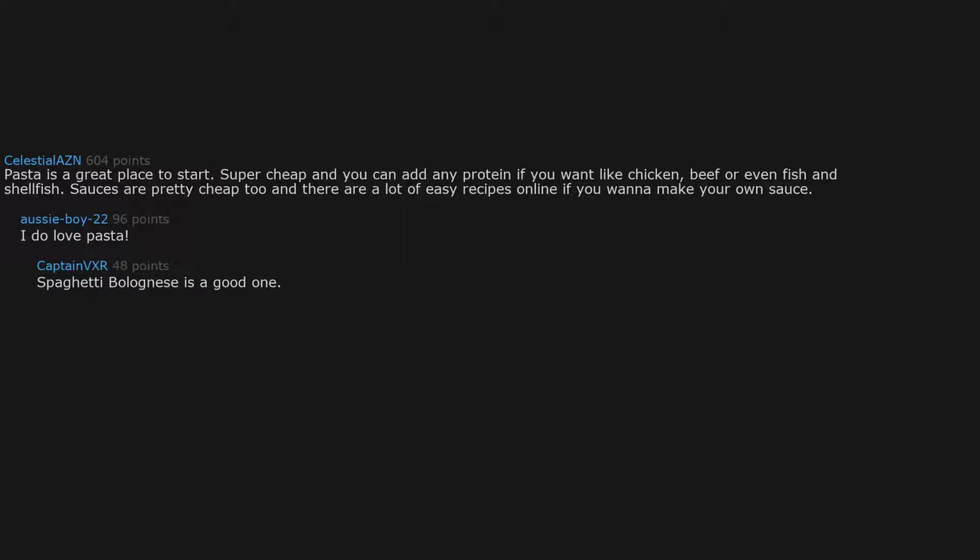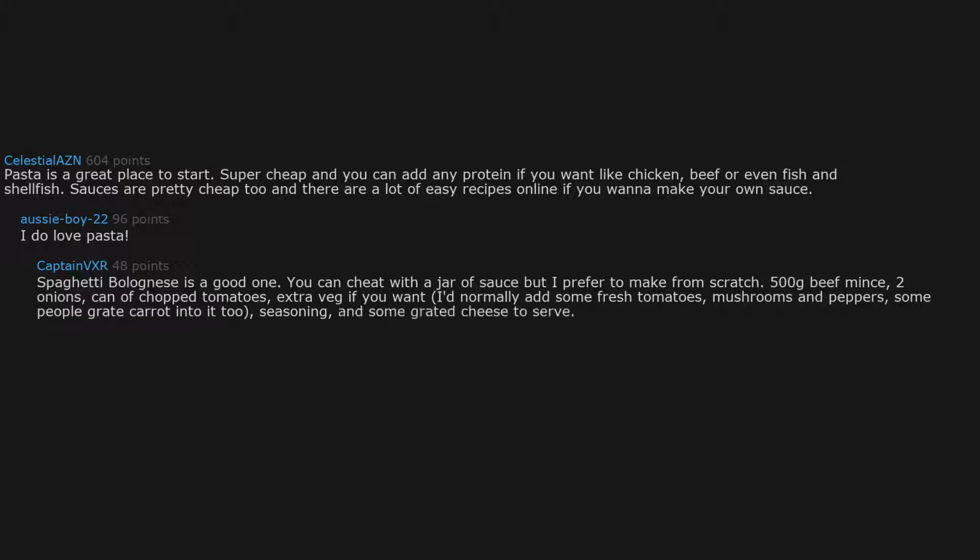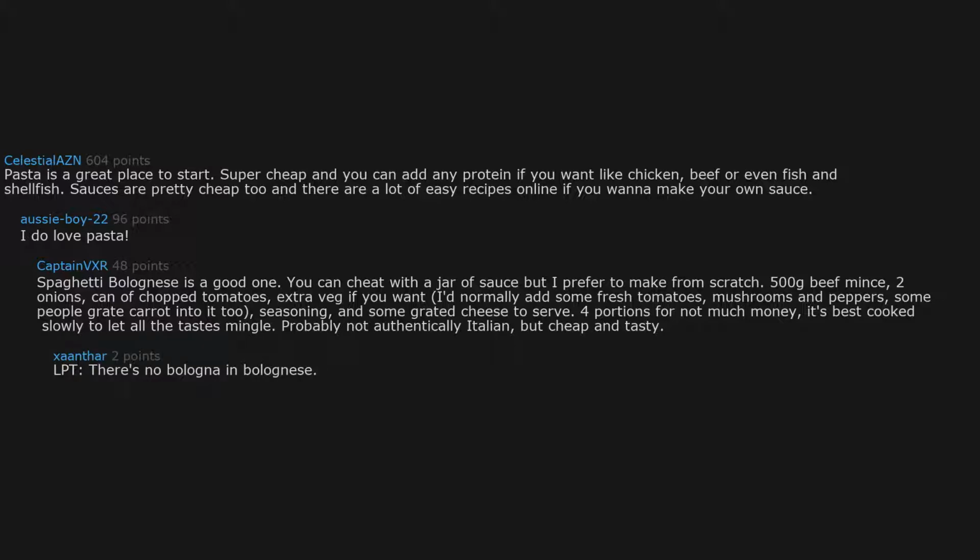Spaghetti bolognese is a good one. You can cheat with a jar of sauce, but I prefer to make from scratch. 500 g beef mince, 2 onions, can of chopped tomatoes, extra veg if you want. I'd normally add some fresh tomatoes, mushrooms and peppers. Some people grate carrot into it too. Seasoning, and some grated cheese to serve. 4 portions for not much money. It's best cooked slowly to let all the tastes mingle. Probably not authentically Italian, but cheap and tasty. LPT, there's no bologna in bolognese.